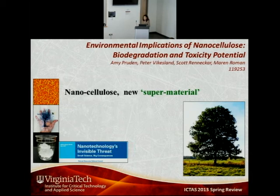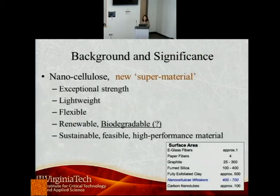I'm also involved with the water sustainability thrust, many of you know. So this was all about sustainability. And so nanocellulose, we hope, it's natural, it comes from trees, so maybe it's non-toxic and it's a green super material. But of course, that's something we should probably investigate and confirm before we market it as such.